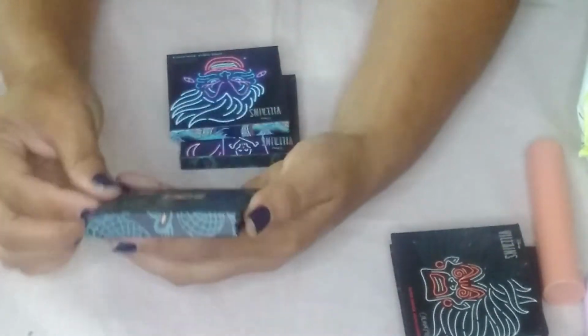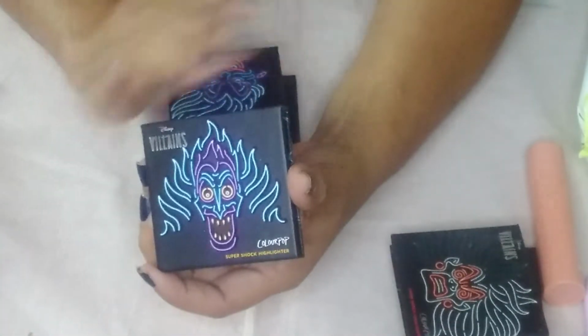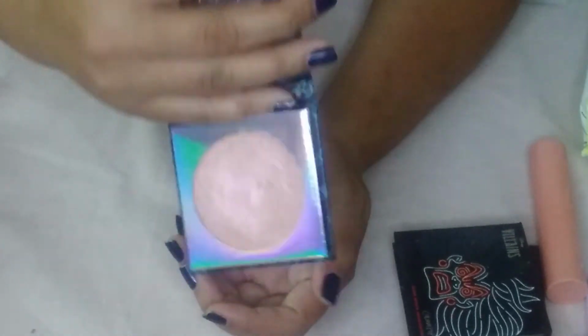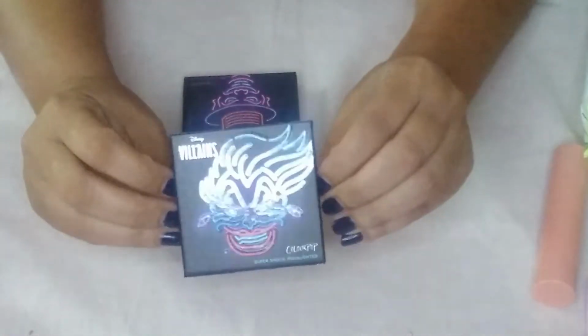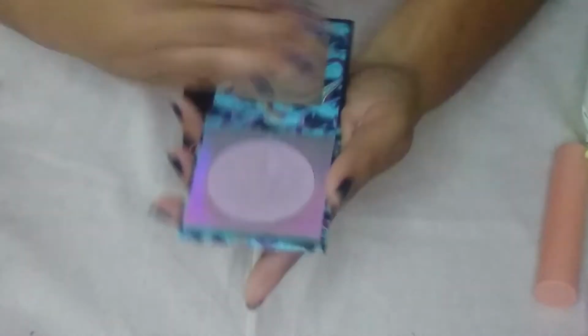This one is Hades. Everybody's got a weakness. I love the fact that they did one for every one of the major villains. This one has a really pretty gold shift to it. This one is Ursula, Poor Unfortunate Souls. This is the one that has a pretty purpley shift to it. This is one of my favorites.